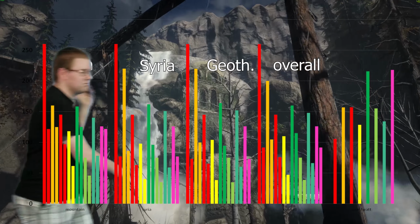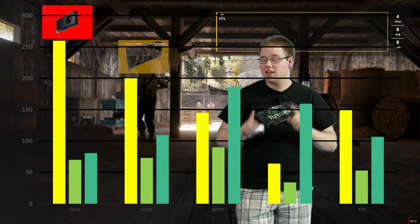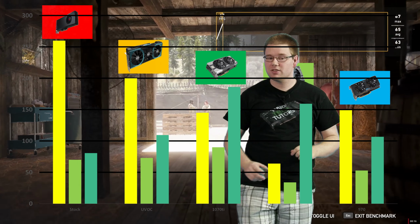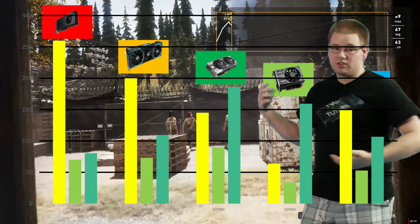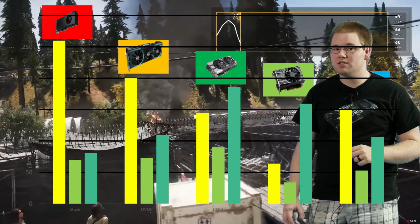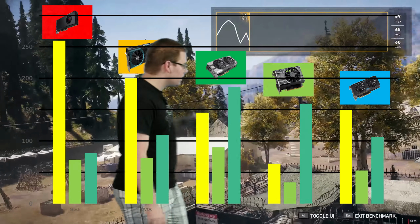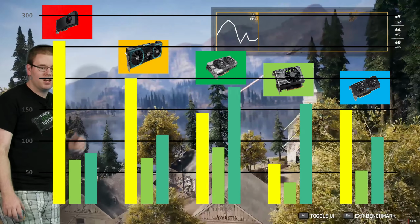Next up, we have a bunch more detail for Rise of the Tomb Raider if you want to take a look at it. But I'm moving on to Far Cry 5, an AMD optimized title, unlike the NVIDIA title, Rise of the Tomb Raider. Vega 64 uses a lot of power. There's less graphs here because it needs at least 3 gigs of RAM, which means that the 760 can't compete.